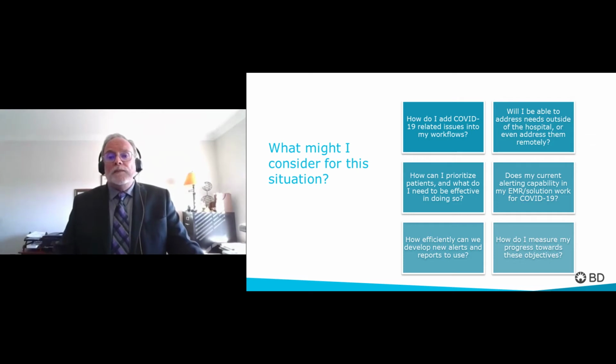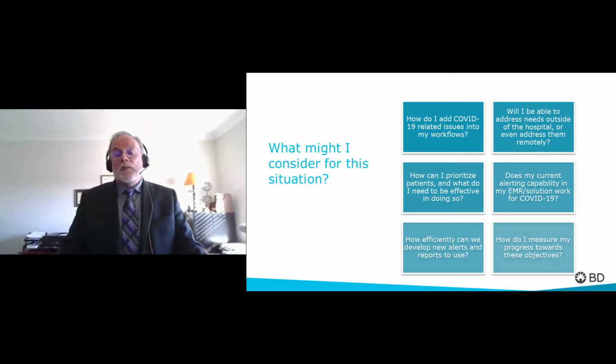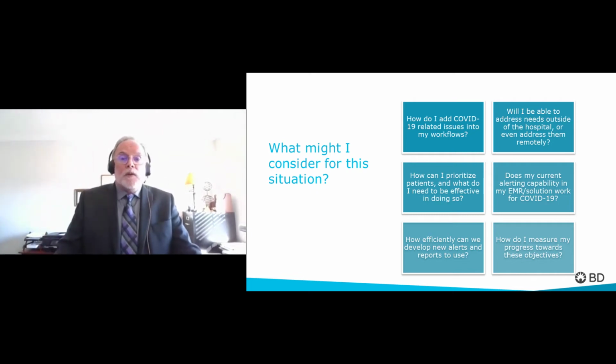And then finally, we have how do I measure progress toward my objectives? So again, this chapter is not fully written, probably won't be for some time, but I think at some point in time, probably beginning about now, we also do need to be able to look back and evaluate where we saw spikes, how we reacted to those, what the patient outcomes were during and after those spikes.